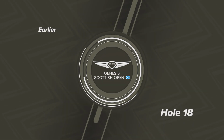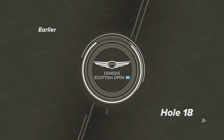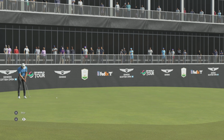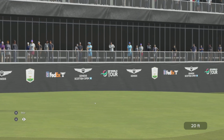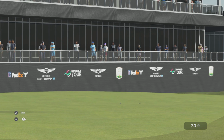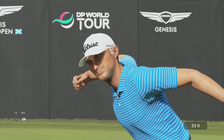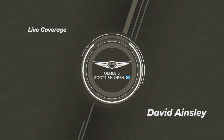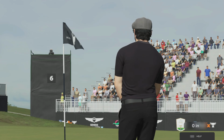Let's catch up with Willie Z. He's always a flusher. I gotta say, he is not afraid to go beautiful. Great putt. Okay, let's get back to it, shall we? Trying to get to 5 under with this putt.